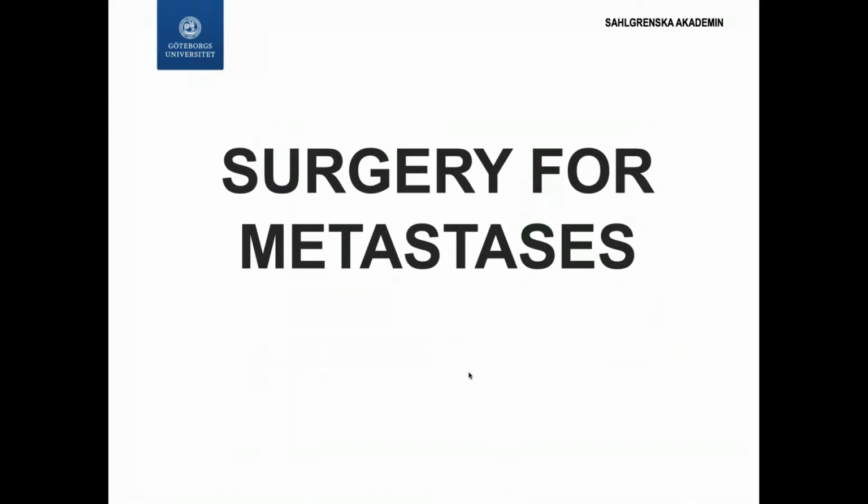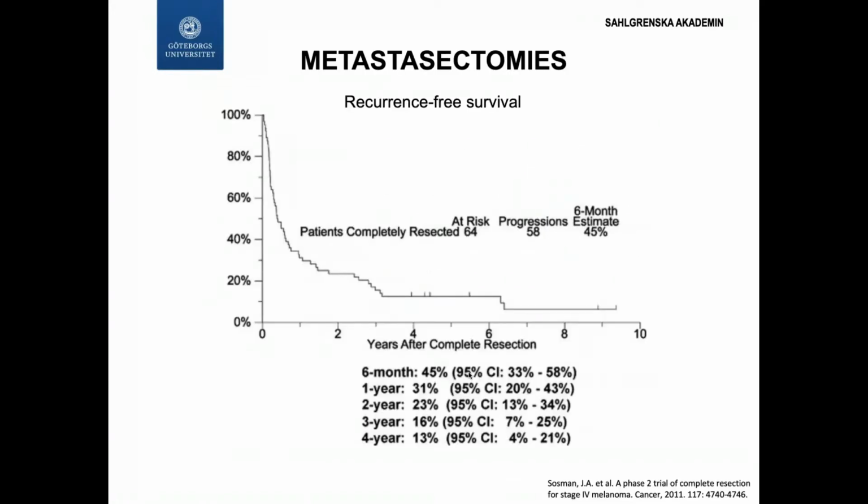And finally, just a few words about the role of surgery for metastasis. This is a paper from 2011 by Sosman and Vernon Sondak at Moffitt. And this is the only prospective data that we actually have. And this is again recurrence-free survival. This is 64 patients where they did a complete resection of their metastases. But you see, very rapidly, most of the patients had recurrence. And if you look at 3 years, only maybe 15% were free of recurrence. So the majority of patients had quite quick recurrences, even though you did a complete resection.